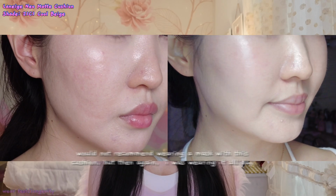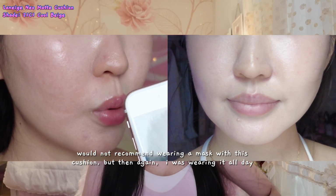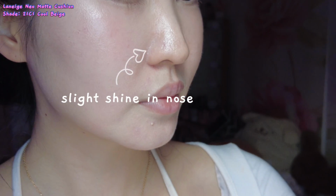But of course, I feel like nowadays not many people wear masks. But this is how it looks with a mask and without a mask, going a day without a mask. So I filmed this 2 times. Without the mask, this cushion foundation remains intact and lasts a very long time without looking cakey. However, it did start to appear slightly greasy over time with and without setting powder.